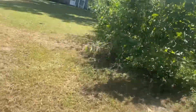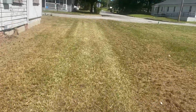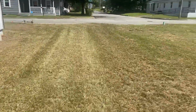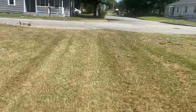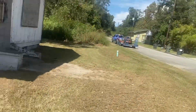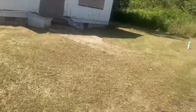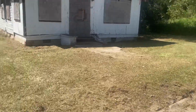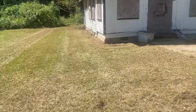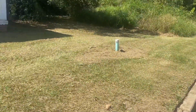It doesn't hurt to take on these properties as long as you and your guys are comfortable with it. As you can see, the cut's not perfect, but for this one, we charge around $45. It doesn't take us but 20 minutes or so, 10, 20 minutes with three guys. So you make good money. Rick's about to blow off and Joey's over there weeding. But you make good money on them as long as you can set your expectations with the customers well.